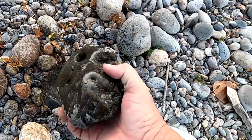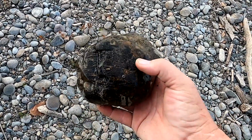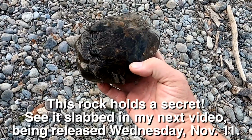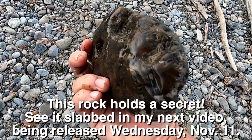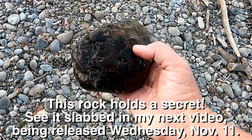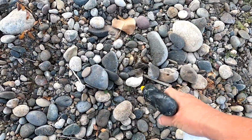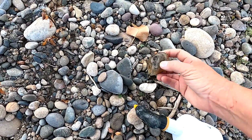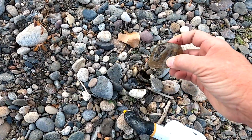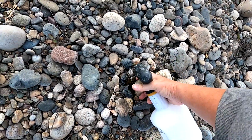You know, I actually started to pick this up because I thought it could be an agate, and I turned it over, and it is a big, big chunk of agatized wood with just beautiful grain. I'm very anxious to wash this off and see what it looks like. It's a pretty little one, and another little clear.